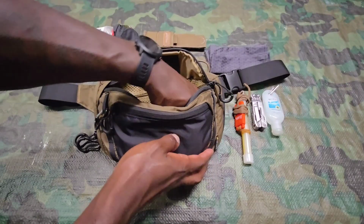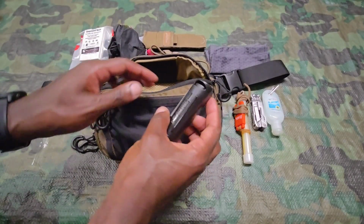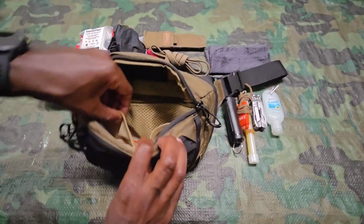And then I also have some OC spray. This is Sabre gel. I like having access to that as well.